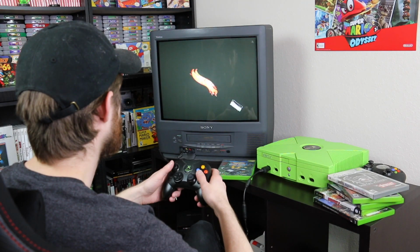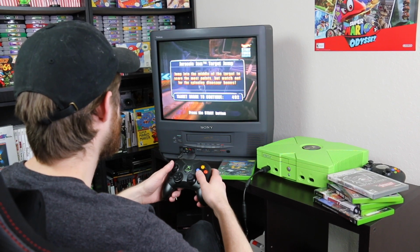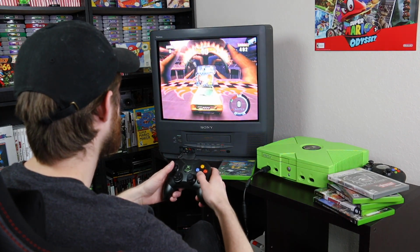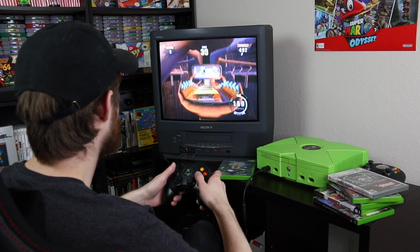Now, I think of Hot Wheels Turbo Racing, like I said, and this is an awesome game. Basically this is just racing with a little bit of stunts. You basically just do the stunts in the air, and that's about the equivalent of the kind of jump slash stunt racing that you get from that.